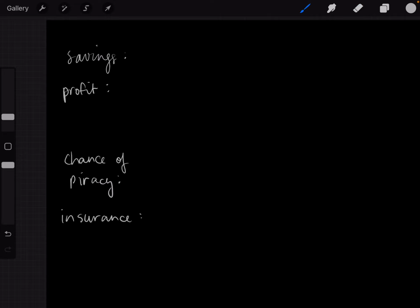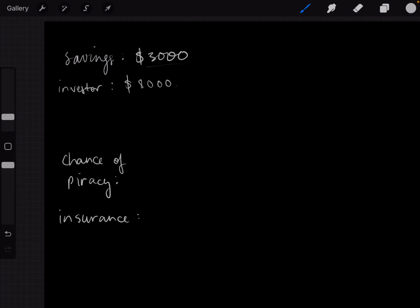So now what'll happen is something a bit different. You have $3,000 in savings still. But you still need to get someone to help fund your shipment. So you need an investor, like a bank or rich uncle, to give you $8,000. Okay? Because you only had $3,000. You need to get the cargo first, and it'll cost $3,000.